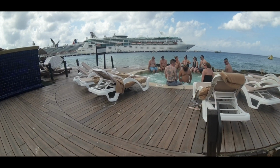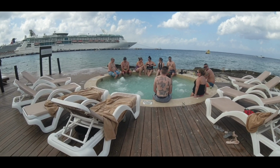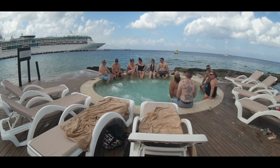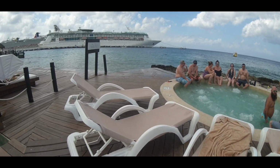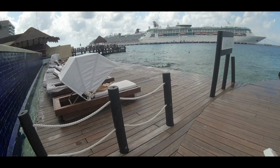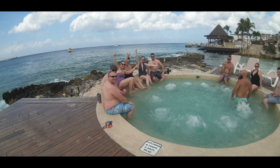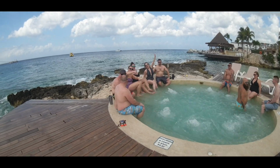Let's check out the hot tub. This is a cool spot. Check this out. Very nice. And then we'll see the Infinity Edge pool in a second.